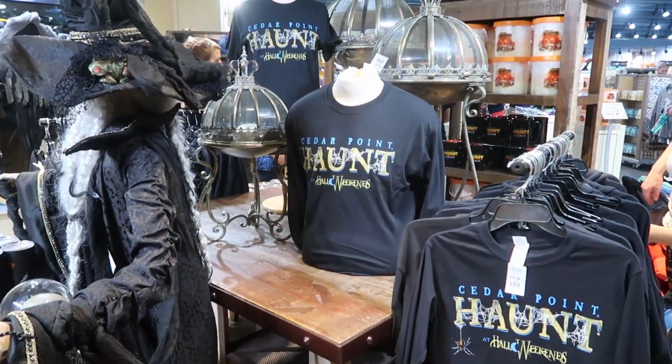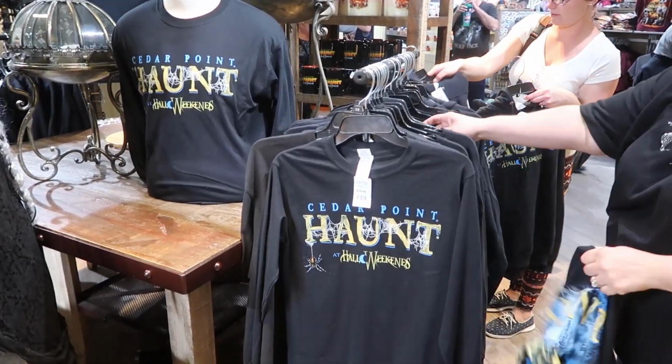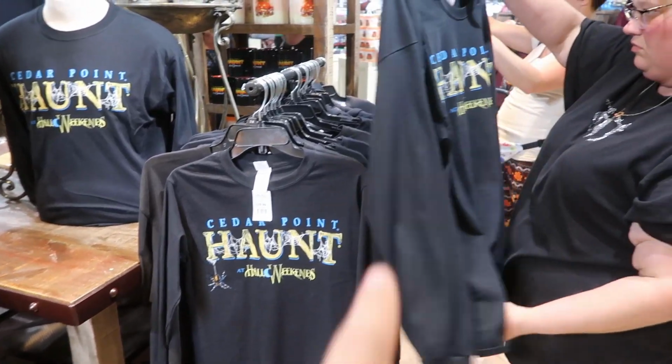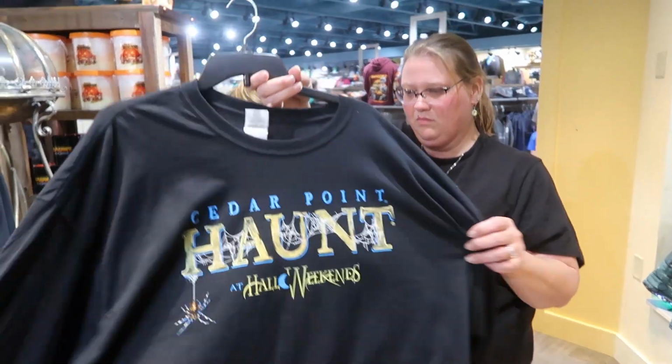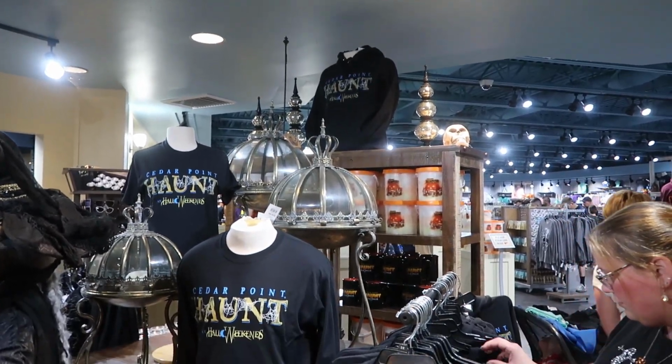So we're in Cedar Plaza checking out the different Haunt and HalloWeekends shirts. Kristen's got her eye on this one. Here, turn it around, which I like. I love the back of that shirt. It's awesome. I also have my eye on this one too, and I have my eye on one that's on the other side of the store. We'll go show you here in a minute.